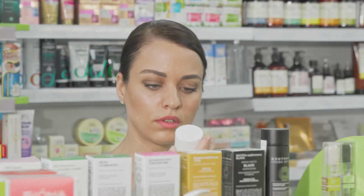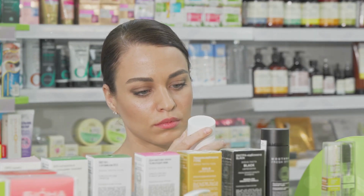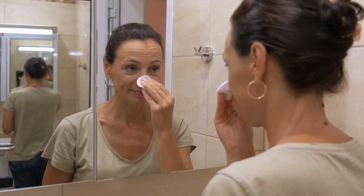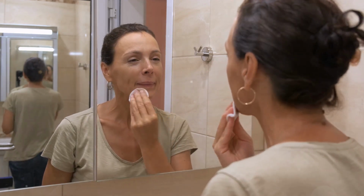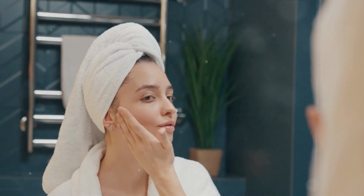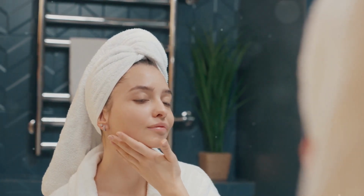We've discussed the significance of understanding your skin type, as it's the foundation of any skincare regimen. Whether you have dry, oily, combination, or sensitive skin, there are products tailored to suit your needs. The routine we've walked through today starts with a gentle cleanse, followed by a toner to balance your skin's pH levels. Next, we apply a serum, which is packed with potent ingredients that target specific skin concerns. We then moisturize to hydrate and protect our skin. And finally, we never forget the sunscreen, our shield against harmful UV rays.